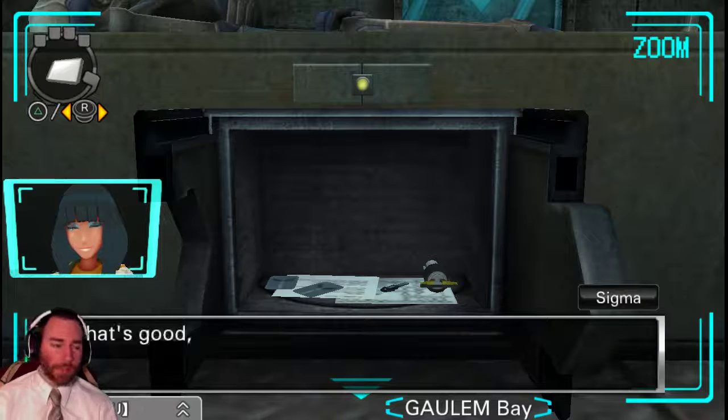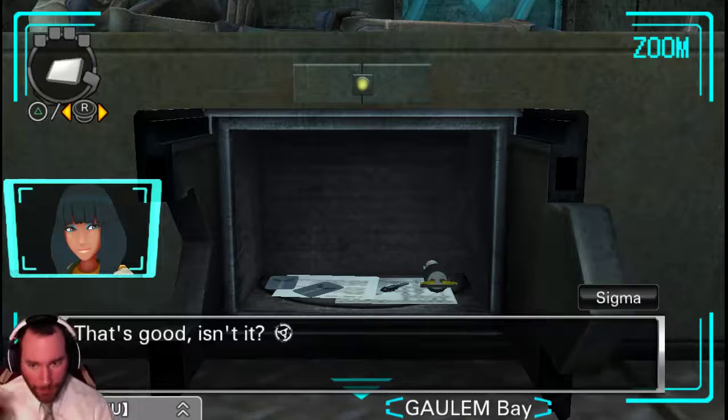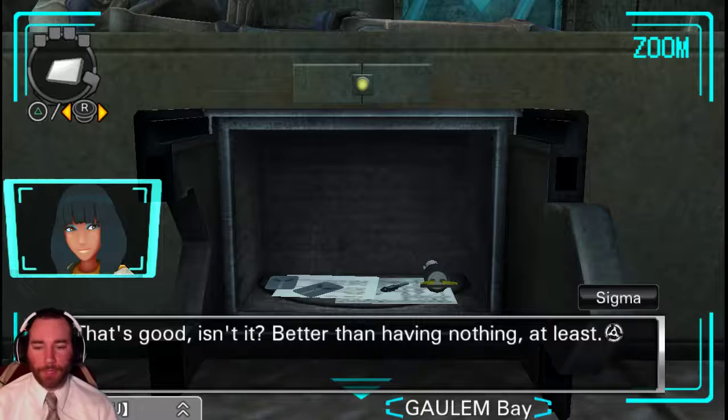But we just finished this room, I think, because we just opened the safe. The secret safe opening and the real safe opening. That's good. Isn't it better than having nothing, at least?